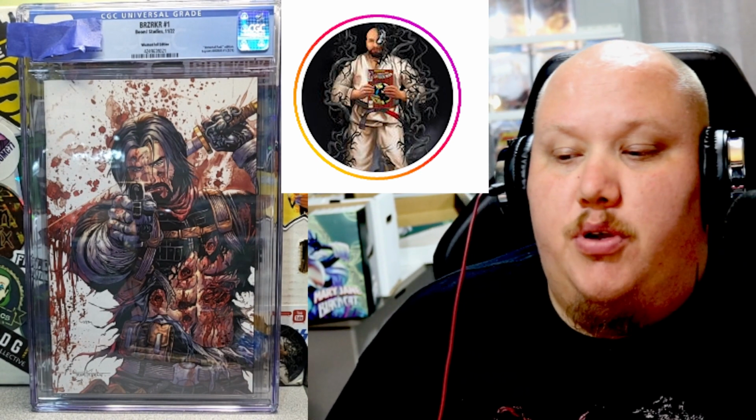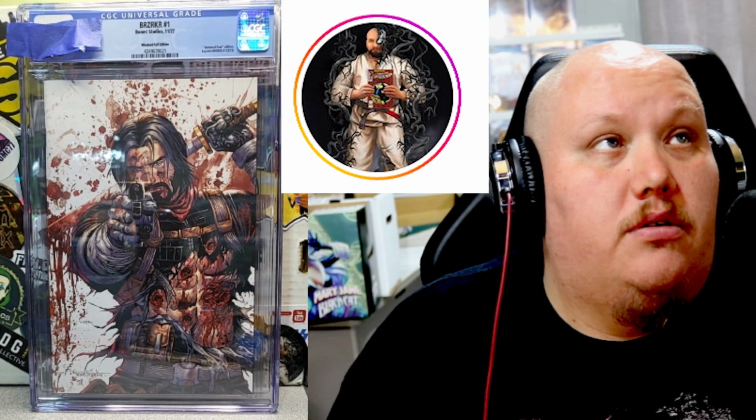Book number 7. This one's a keeper, by the way. I got this from my boy Venomized Comics. I got this off of Venomized on his whatnot. And I'm hoping for a 9.6, 9.8. Beautiful book. This is the foil. This isn't the Virgin. This isn't the trade. This is the foil. And it's amazing.